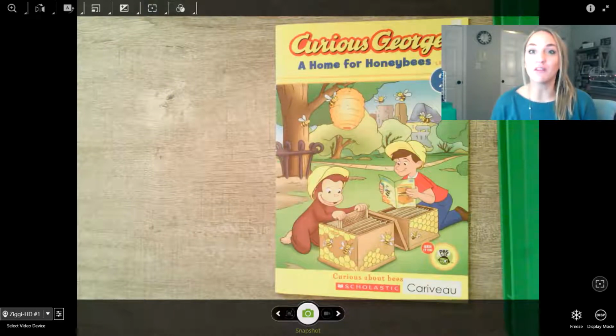We are going to read another buggy book today that is all about honeybees. And our story is called Curious George, A Home for Honeybees.